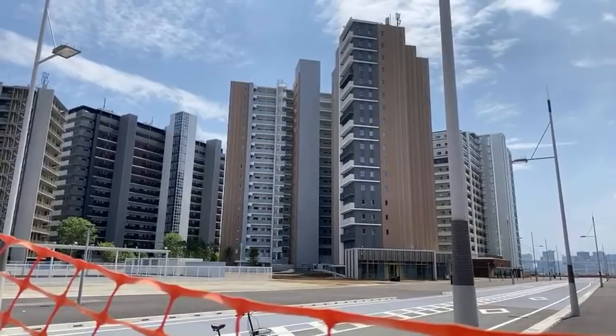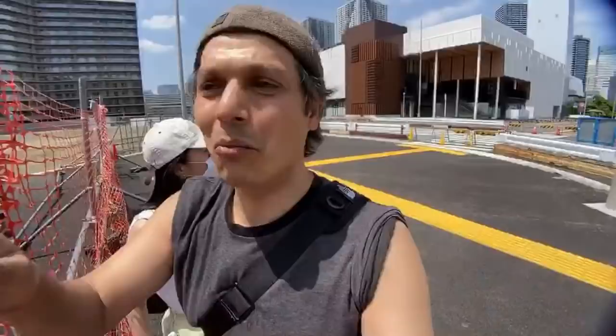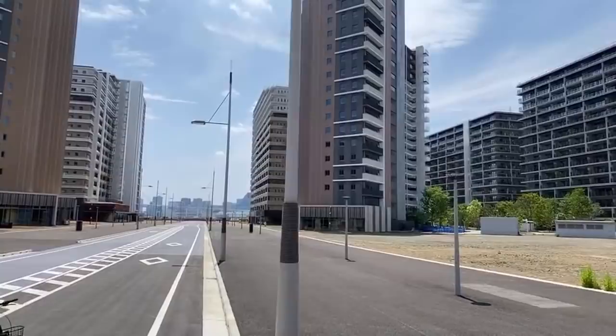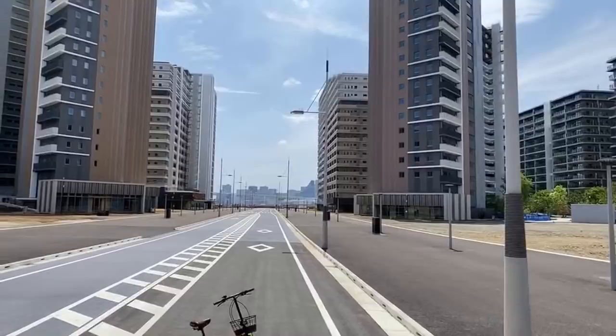So right now we're looking into the Olympic Village. We're going to walk around a little bit. It looks like an eerie scene from what could be I Am Legend 2, a Will Smith movie. It's going to turn into a Kanai movie soon. It is very interesting. Rainbow Bridge is just in the distance there.